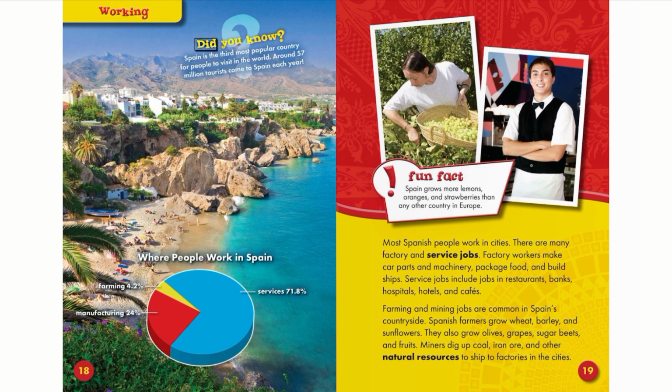Working. Did you know? Spain is the third most popular country for people to visit in the world. Around 57 million tourists come to Spain each year. Fun fact: Spain grows more lemons, oranges, and strawberries than any other country in Europe.